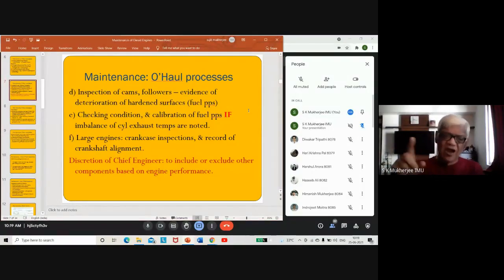So the draw card is the card where you will be told that the combustion process is unsatisfactory. Either it is too early, causing knocking of the engine, or it is too late, which also causes knocking in the engine. Okay, so these are the reasons you will need to check the camshaft and cams and the calibration of fuel pumps.